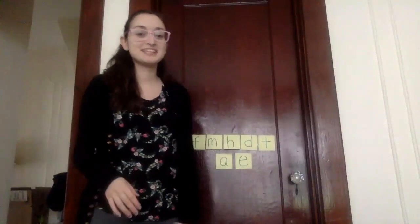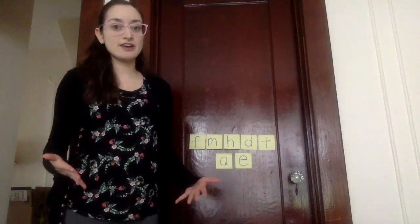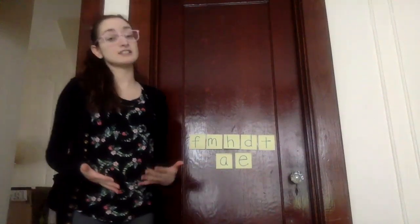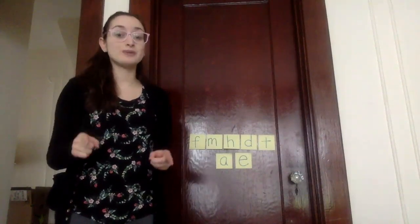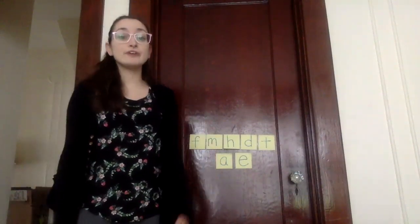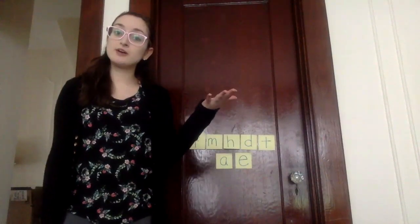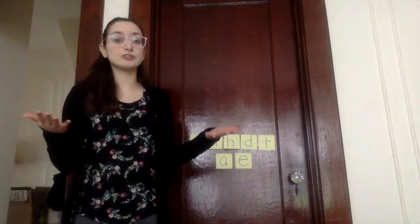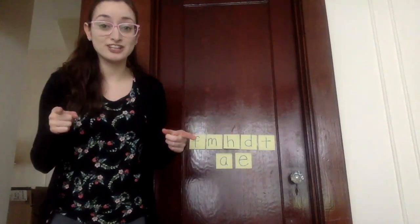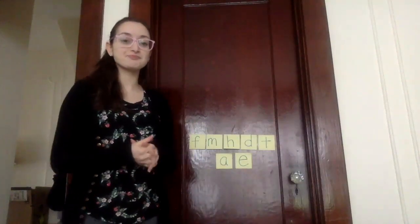Okay. So when we're looking at a word, we need to think very carefully about what the letters in that word are going to sound like, especially when we have vowels. Now, in first grade, we know that vowels can have a short sound or a long sound. Today, we're going to learn a special secret that's going to help us spell some words with long vowel sounds.